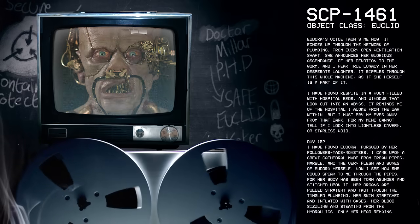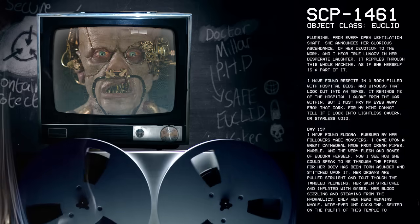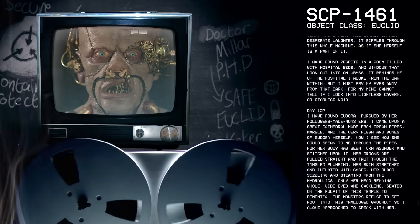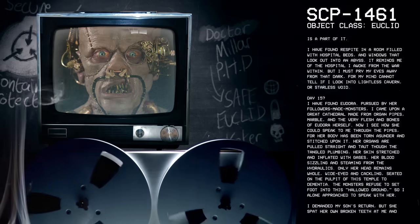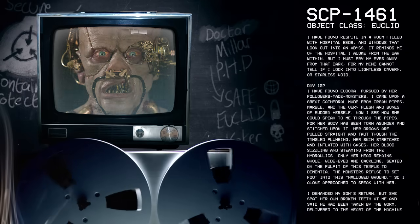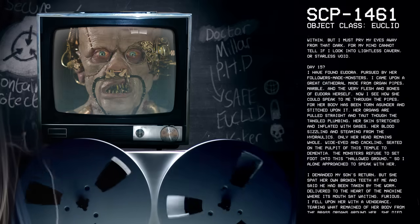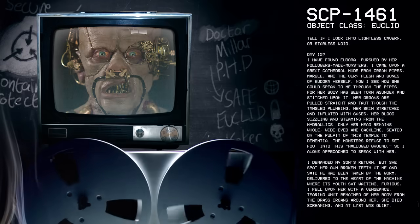Day 15. I have found Eudora, pursued by her followers made monsters. I came upon a great cathedral made from organ pipes, marble, and the very flesh and bones of Eudora herself. Now I see how she could speak to me through the pipes, for her body has been torn asunder and stitched upon it. Her organs are pulled straight and taut through the tangled plumbing, her skin stretched and inflated with gases, her blood sizzling and steaming from the hydraulics. Only her head remains whole, wide-eyed and cackling.